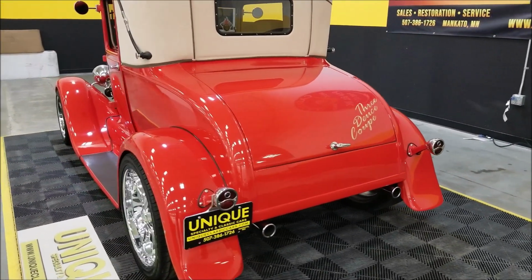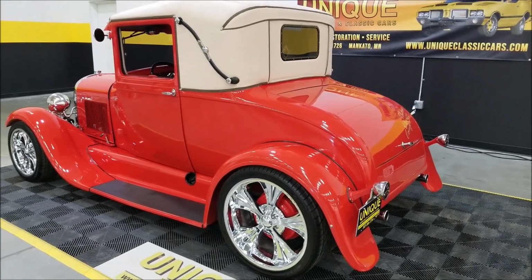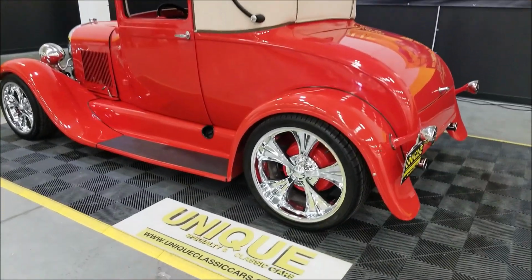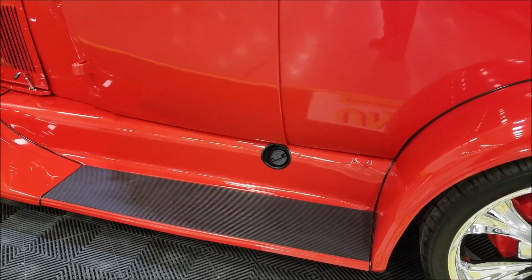This one does also have rack and pinion steering up front. Power windows. So quite a few of the more modern amenities in this 29 Model A. As you can see, here's the same fill style and everything on this side.